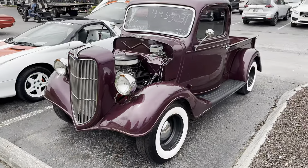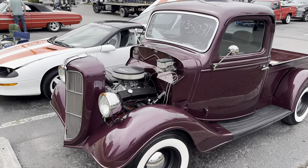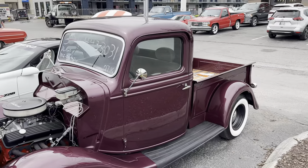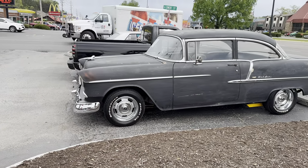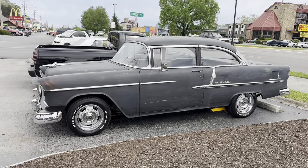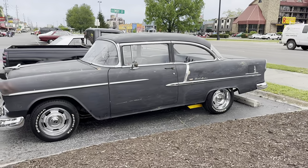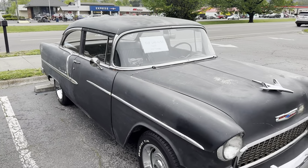Here's a 36 Ford pickup truck for $27,000. Looks like it has a small block Chevy in it. Here's a 55 Chevrolet that is still in primer, it looks like. But I like the stance of it, the way that it sits up a little bit. And I see he's even got the old school traction bars on there. He's asking 28.5 for this 55.